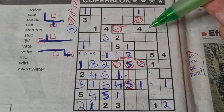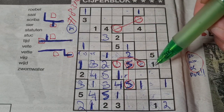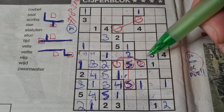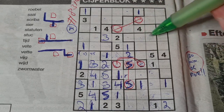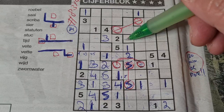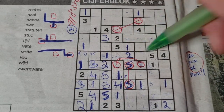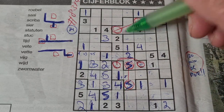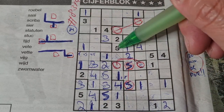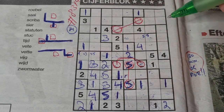Alright. Then, let me see. These 3 boxes surround the 4 can be 4. That box can be 4. So 1 box left for the 4 in this area. Should be here. This box can be 5. That box can be 5. So the 5 could be here, could be there.